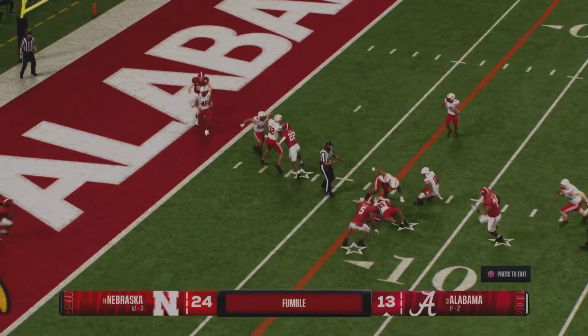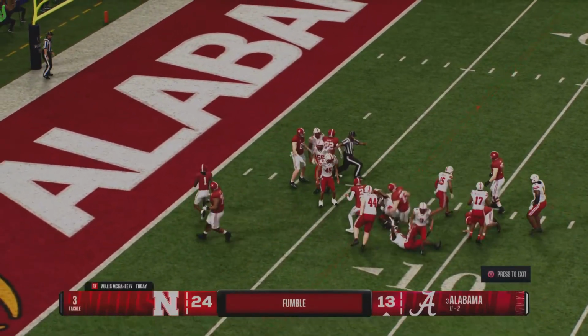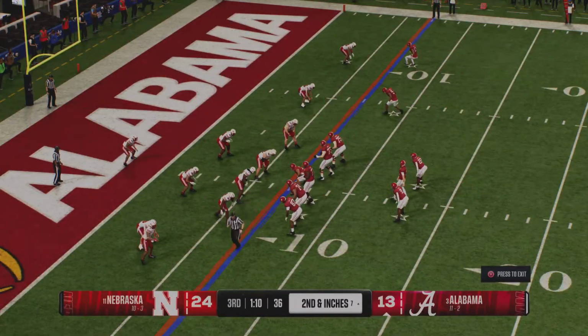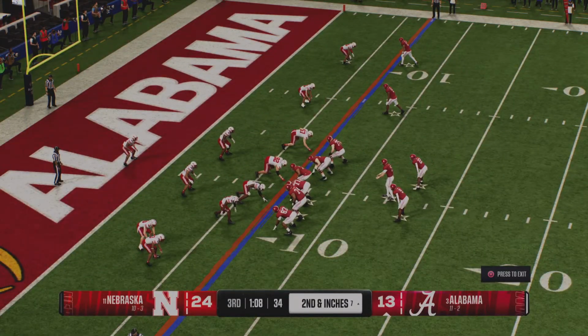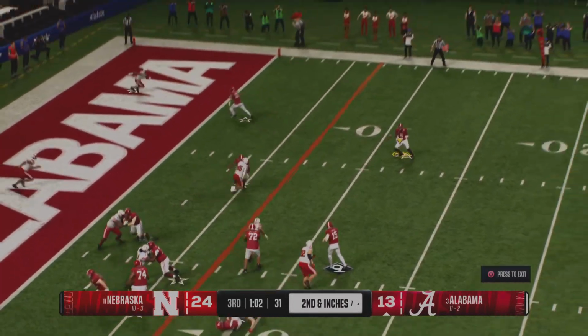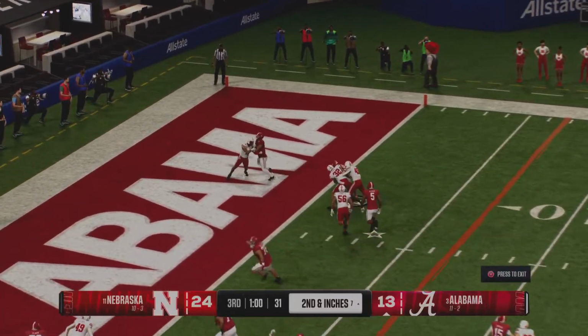Doesn't have a blocker, but still gets the first down. But he fumbles the ball. Picked up. 2nd and inches is the result. Lucky that fumble didn't go to the defense. Looking good to be a screen to number 9. Here it is. And it's going to be a touchdown.